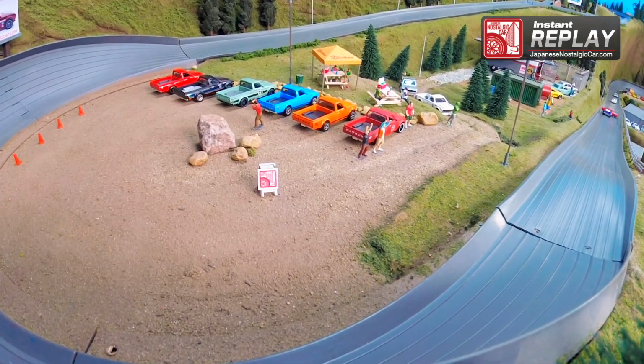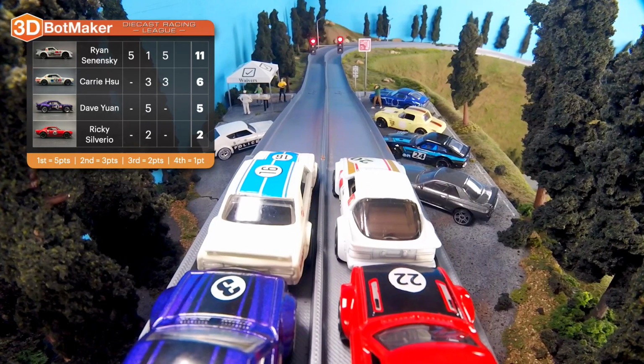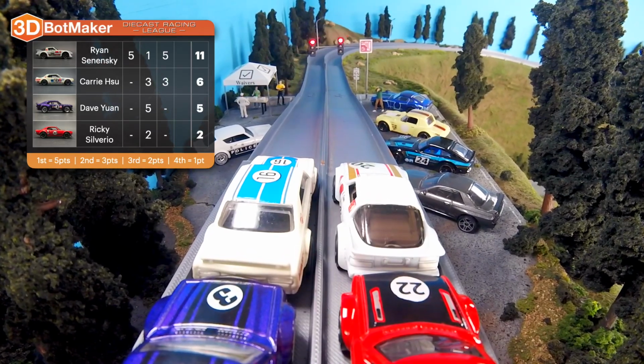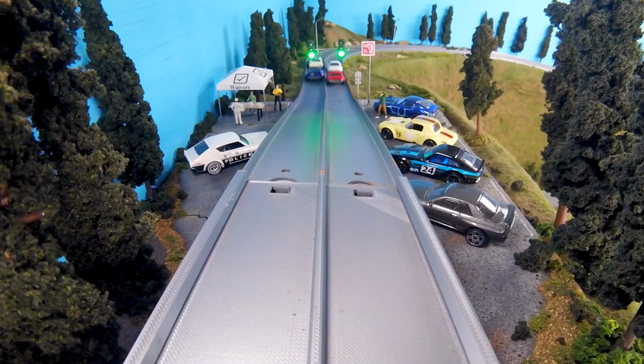Ryan Sinensky is in the lead with 11 points. Kerry Shu has 6. The only way for Kerry Shu to even tie his score is to come in first place and have Ryan Sinensky somehow DNF. So all he has to do is finish the race. Yep, here we go at the showdown.